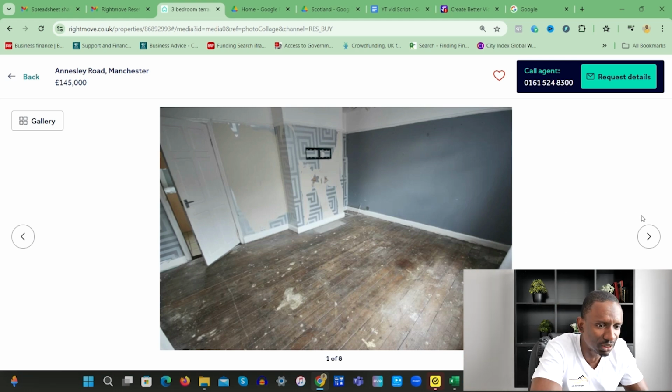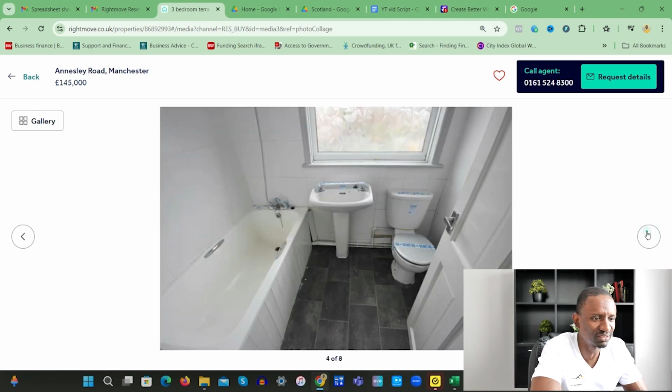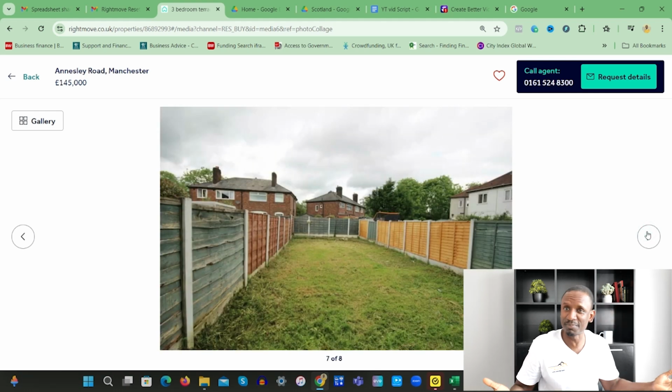Looking at the photos, it's a massive bedroom. You've got the kitchen here. We need to upgrade the kitchen. We've got the WC downstairs. We have the bathroom upstairs. We have another bedroom here, another bedroom, and it's got a nice, amazing garden. Look how long that garden is. It looks appealing to families, isn't it?